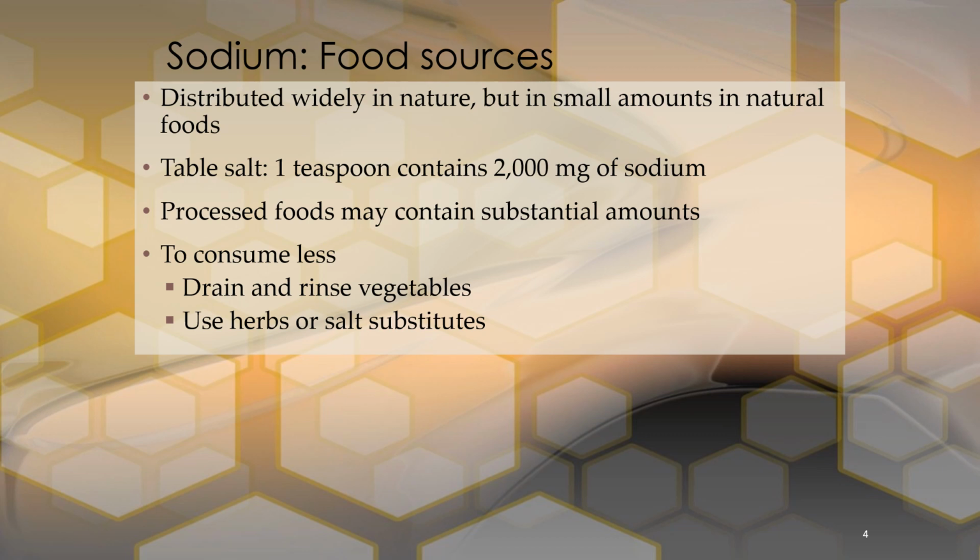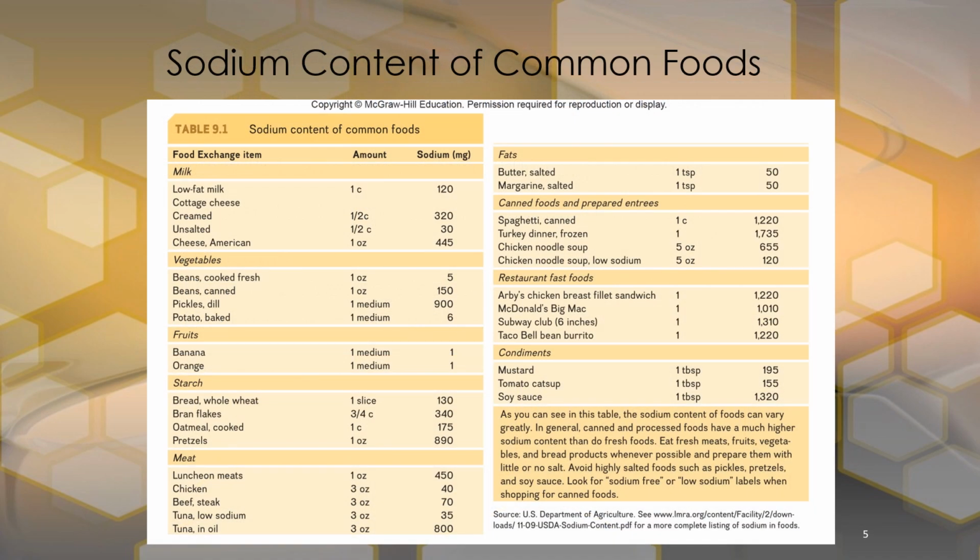1 teaspoon of table salt contains 2,000 milligrams of sodium. And again, it's the processed foods that contain substantial amounts. So if you can eat the fruits and vegetables and consume less, it's better. You can also use herbs or salt substitutes while you're cooking at home. And this just demonstrates the sodium content of common foods.